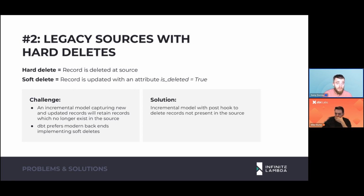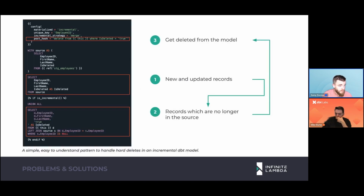Now, DBT still offers you a way to deal with those, and this is an example of a bit of code that I really like that a colleague of mine wrote, which is using post hooks. As part of your incremental model, you select your source, so that has the source records, so that does not have the deleted records. You select the source in your current model, and those have the records that have now been deleted, right? And you left join it to the source to essentially flag those records that are no longer there as deleted. You union that, and then you give it to the merge, right? And that merges it. And then after this, you have a bunch of records which are now soft deleted, and those you can remove with a delete.